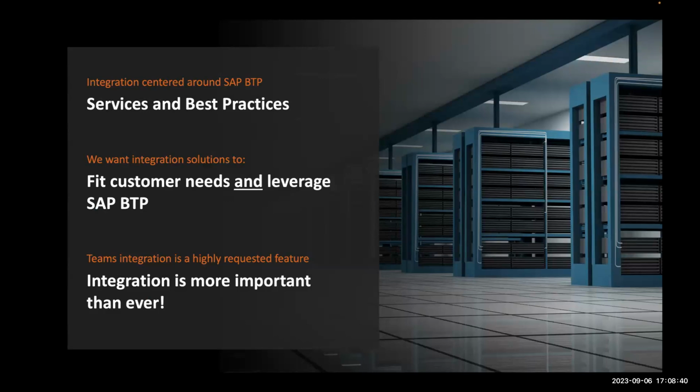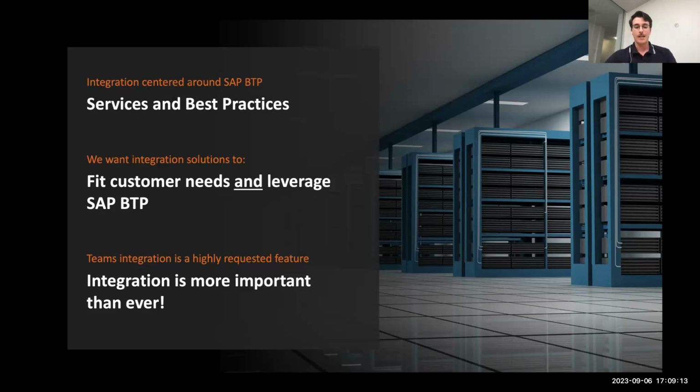So here we're looking at an integration solution that's centered around SAP BTP. Why is it centered around SAP BTP? Well, because we want to provide access to the services that BTP provides for integration, and we also want to use those services because they provide some best practices and really the most straightforward and secure way to integrate with SAP platforms. But ultimately, what do we actually want? Well, we want to fit customer needs and leverage BTP because of the reasons that I just described. And the reason we want to do this is because Teams integration is simply a highly requested feature for good reason, and integration is more important than ever.